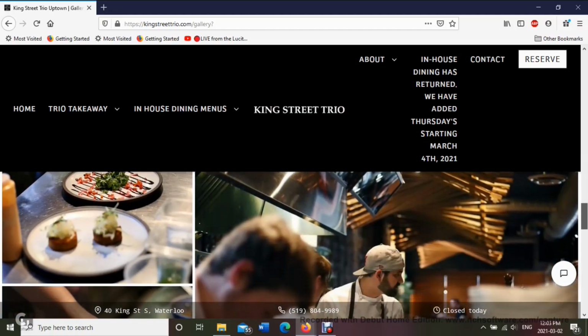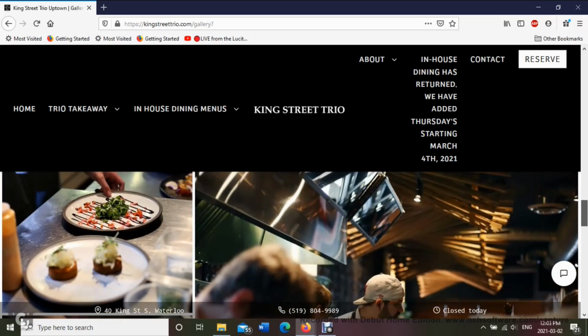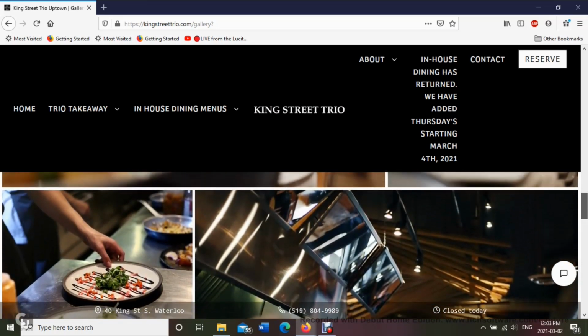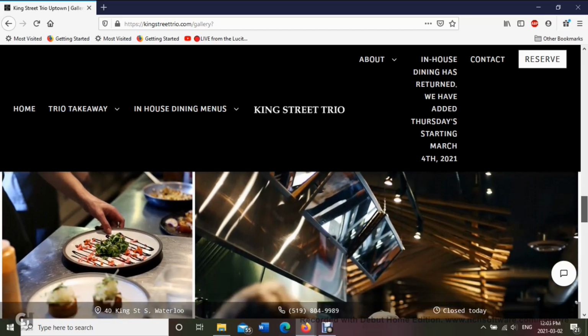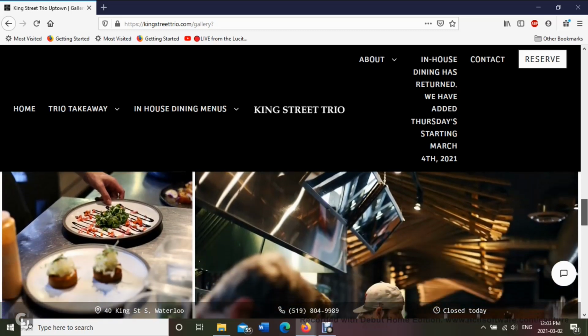And it still was very quiet and private where we were sitting. But if you ever wanted to request a place to sit at King Street Trio, we were sitting right at the back by the chef's counter, and I loved it.